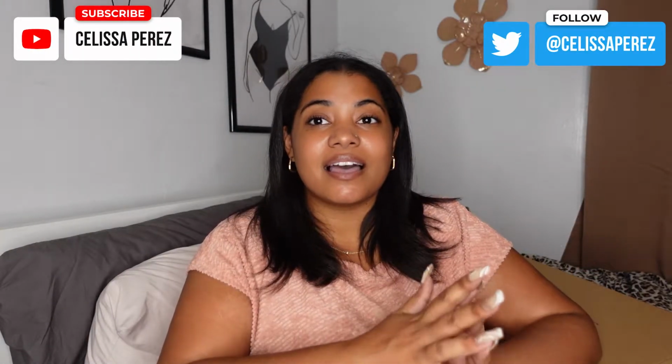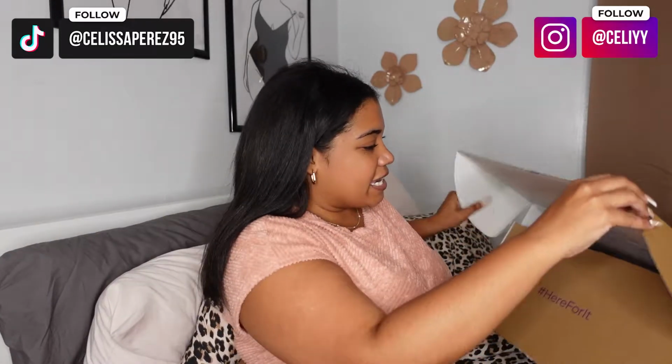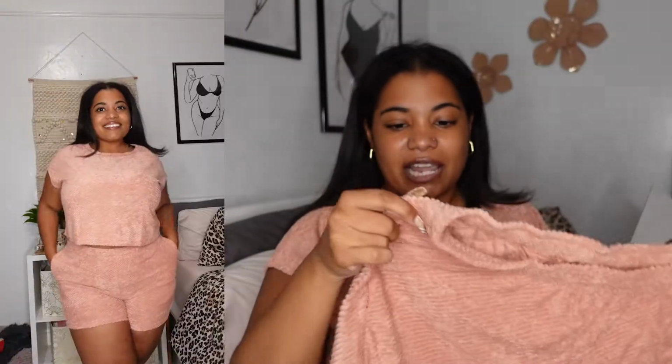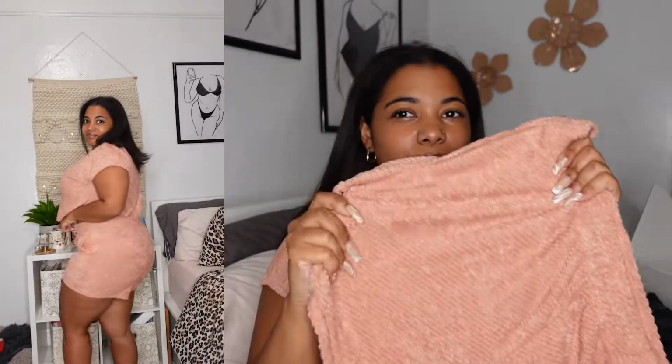So with that being said, I am going to jump into this haul and start off with this first item. It is a lounge pajama set, and here it is. These are the bottoms. It's like this coral pink. It kind of feels like a towel material. I don't know, but I really like it. It's really soft. It does have pockets. So yeah, these are the bottoms. The top is super cute. I just love how soft it is. It's really, really nice. And this is in a size large.